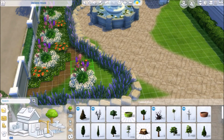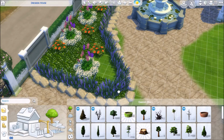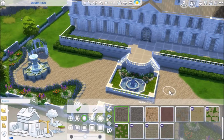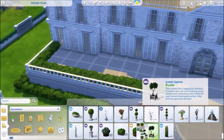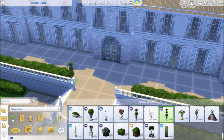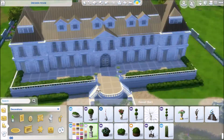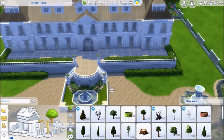Stuff packs: movie, romantic garden and perfect patio. These are my perfect stuff packs. Okay, move on. So the actual outside of the build, the landscaping, it's pretty much done, so I'm not going to do anything more.